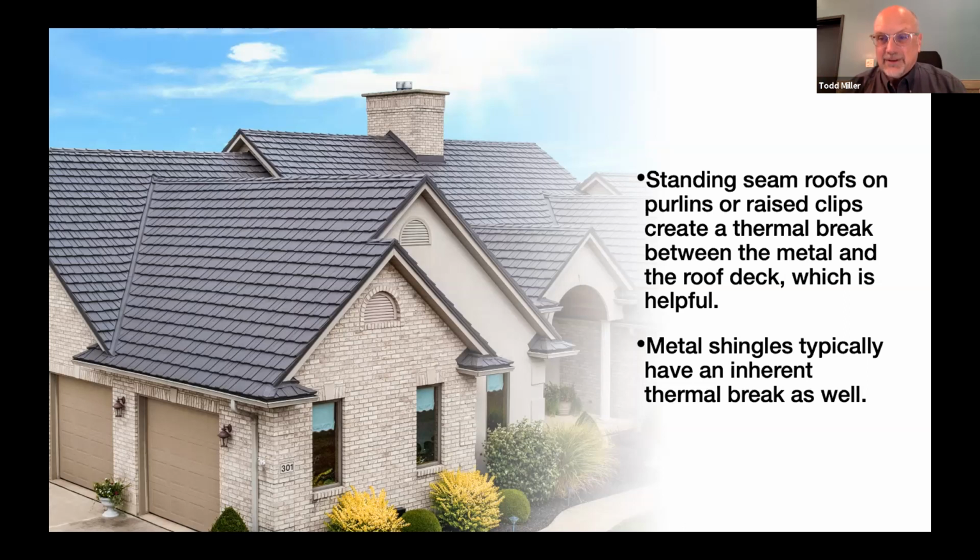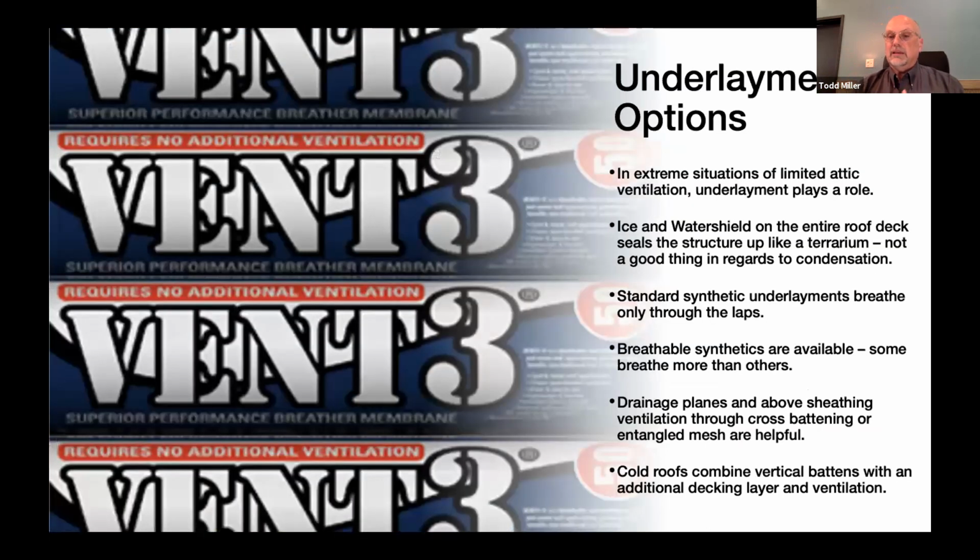Can't say it will never happen. It might. You might have a situation where it does, but it doesn't take a huge thermal break to break that thermal bridge and to keep from passing that cooler temperature down to the roof deck. So there are some things you can do with underlayment options. In extreme situations of limited ventilation in an attic, underlayment can play a role. Ice and water shield on the entire roof is generally not a good idea unless you have really, really good ventilation and hopefully a vapor barrier to boot.